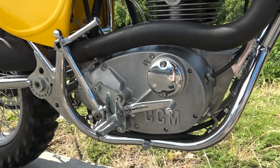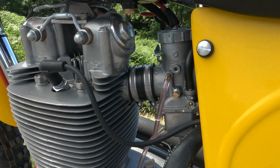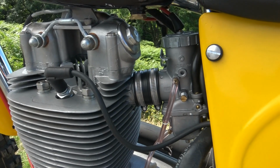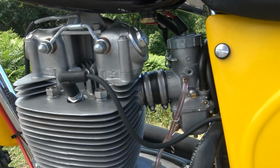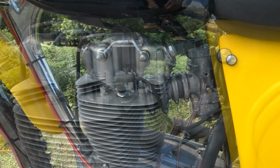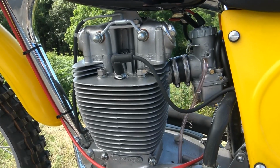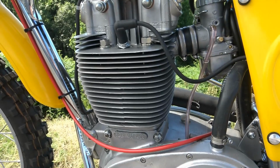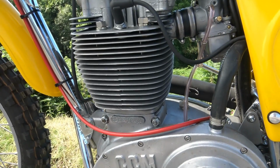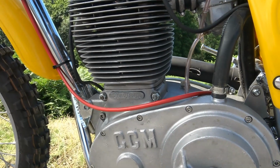Now once again, as I mentioned previously, this Japanese Mikuni carburetor is not correct for this bike for 1973, and I think it would have been an Amal concentric carburetor that would have been fitted to this bike at the Clues factory originally, although Rob had just fitted this particular carburetor to the bike to get it started, as he's known to do from time to time.